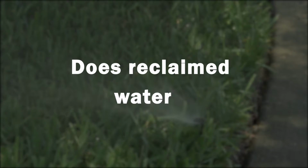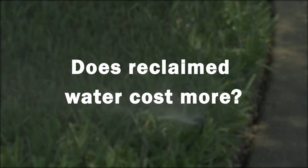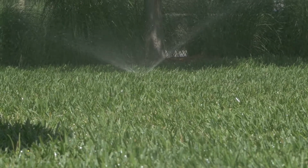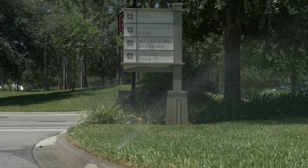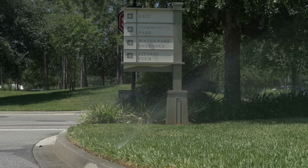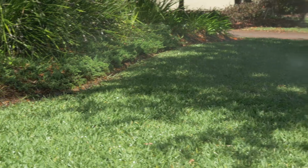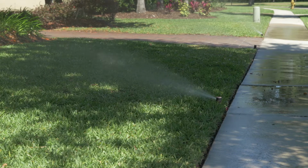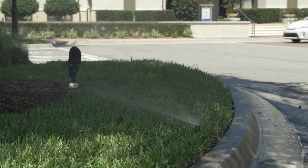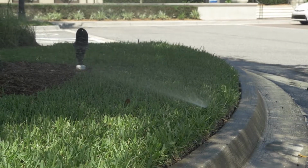Question: does reclaimed water cost more? The rates for reclaimed water and the rates for an irrigation water service are exactly the same. But reclaimed users must pay an extra monthly charge to cover the costs of meeting regulatory requirements. By the way, water restrictions imposed by the St. Johns River Water Management District do not apply to reclaimed services, but you don't want to waste your money either.